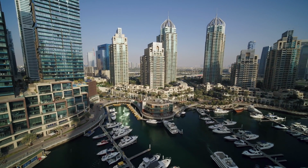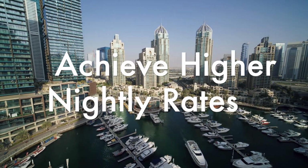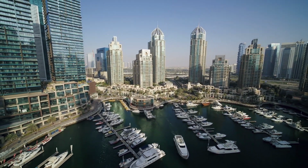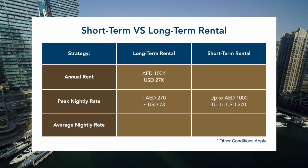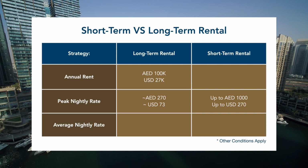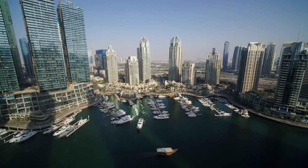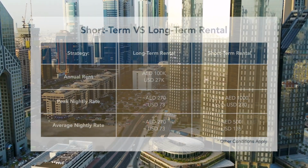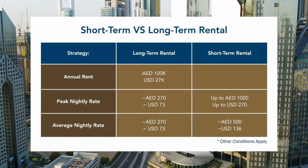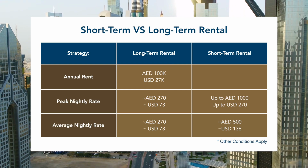By renting out over the short term, you can achieve significantly higher nightly rates. An apartment that rents out for 100,000 dirham for a full year may fetch nightly rates of 1,000 dirham or more during peak seasons such as Christmas and New Year. Depending on the property, the achievable nightly rate for a short-term rental may be up to twice as high as the nightly rate for a long-term rental.